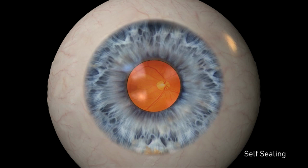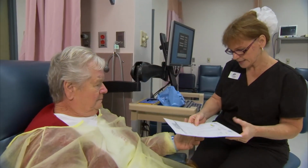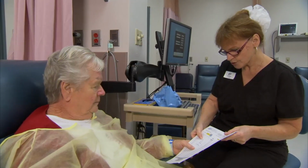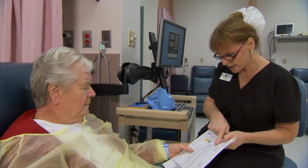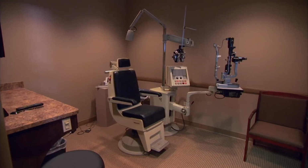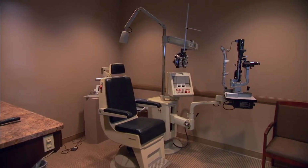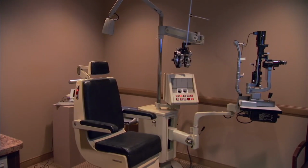The stair-stepped incision is self-sealing, usually but not always requiring no sutures. You will be given instructions about any special medicines or treatments that will help with the healing process. It is very important that you follow all your post-operative instructions and that you return for all of your follow-up appointments. Your results depend on following your doctor's instructions.